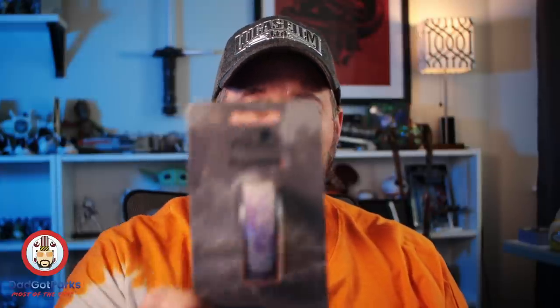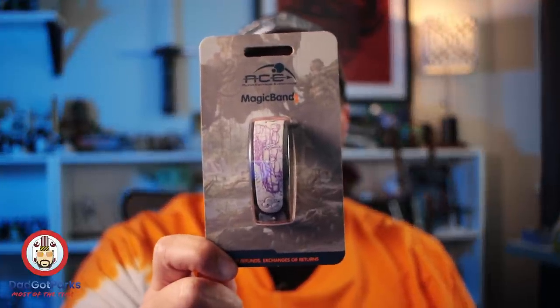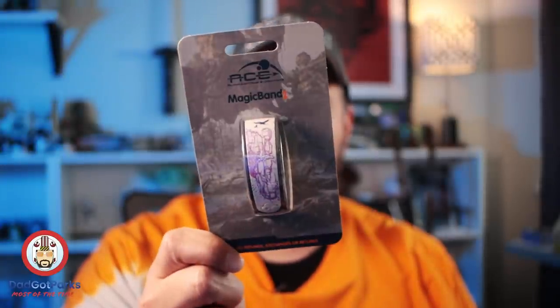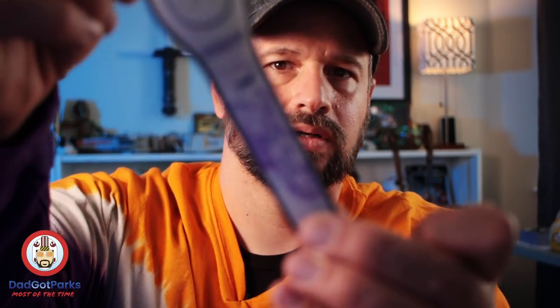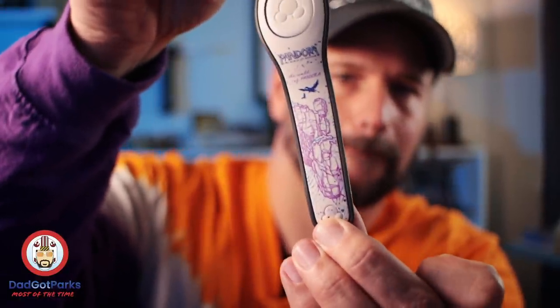Excellent park bottle. This is a cool Magic Band. They've had some really neat Magic Bands there lately, but this is probably one of the coolest ones. It's a Pandora one, and it's pink and has all the different colors on it. The wife was like, oh my God, that's awesome. I want that. So let's open this up and get a good look at this. That's so awesome. Look at that. Pandora.